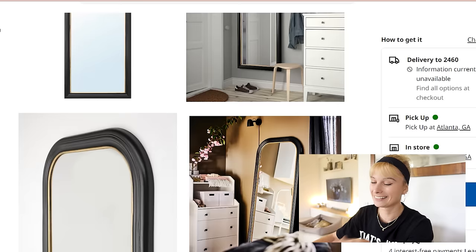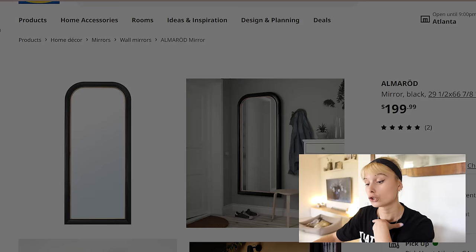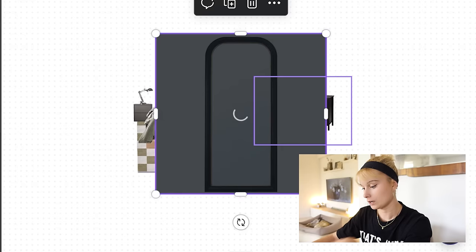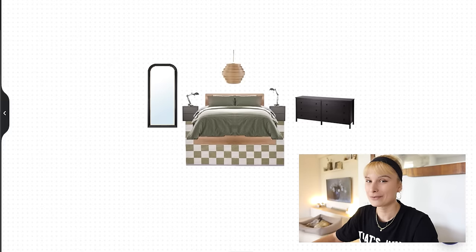So, ooh, and a gold detail. I love it, it's a vibe. So we're going with this one. You can definitely go for something simple, but I personally love this one and it will match our dresser. Mirrors are an essential part of any room. I have mirrors all over my home.